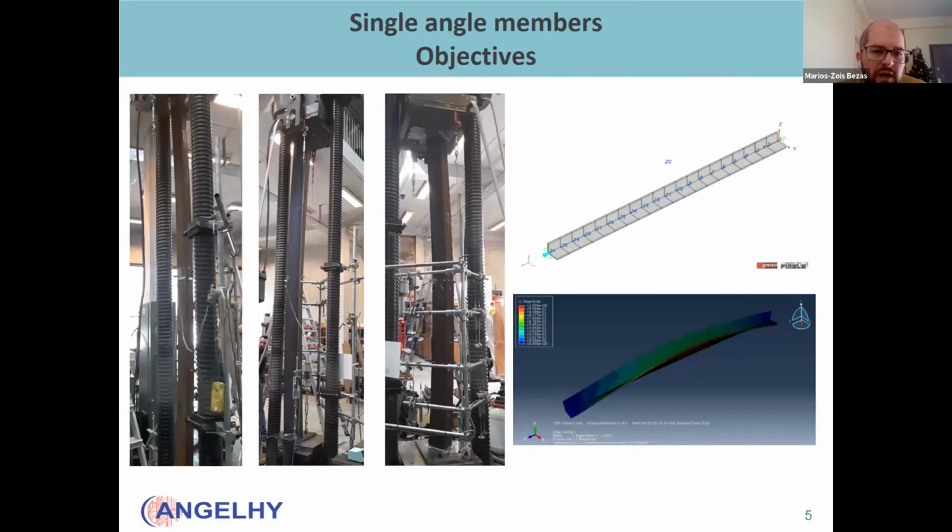You can see here in the left figure some of the tests with different failure modes: a pure flexural one in the first picture, a flexural torsional in the middle, and a mixed mode of flexural and flexural torsional in the right one, or some figures from the design rules. Of course, it's not possible to go through all the design rules and all equations line by line or parameter by parameter today. So I will show you some important results, some highlights of them.